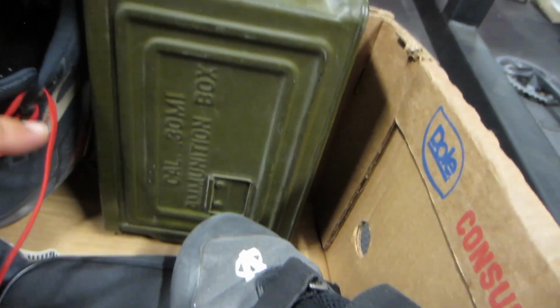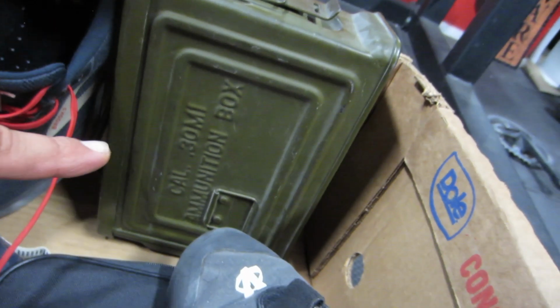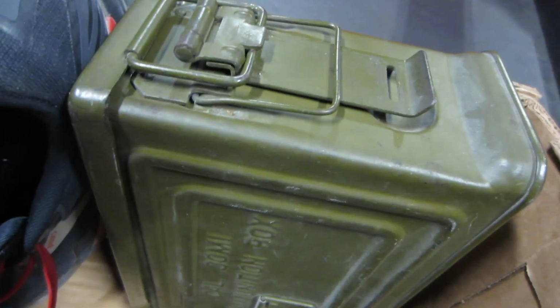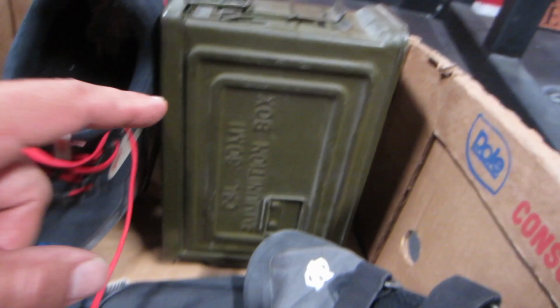Got this cool ammo box for, looks like maybe 30 caliber. Is that how you say it? I don't know. But anyway, pretty nice little ammo box. By the way, it's little. So that'll go in my booth for around 20 to 30 bucks.